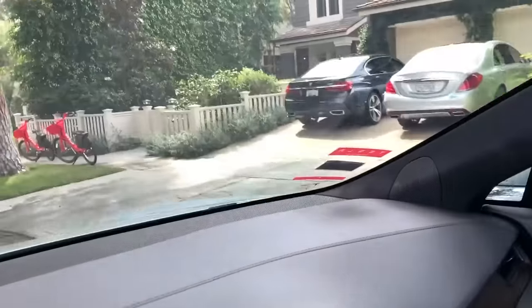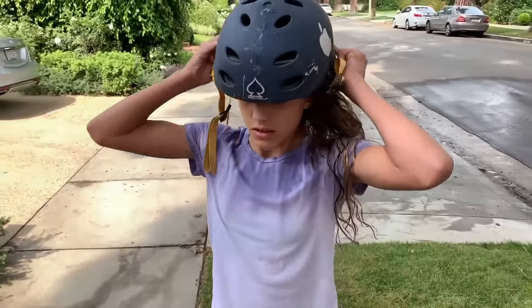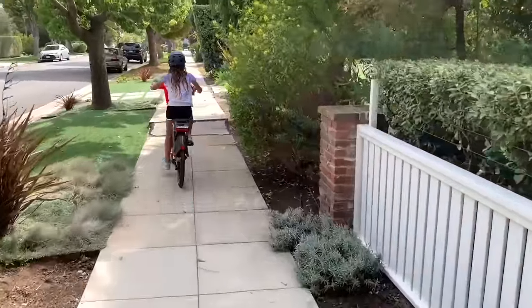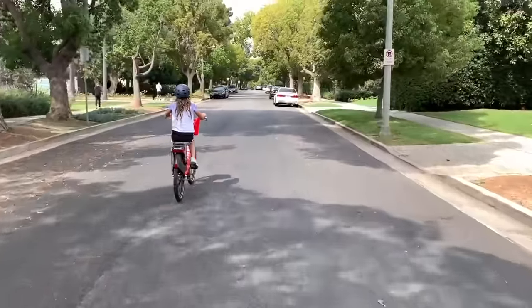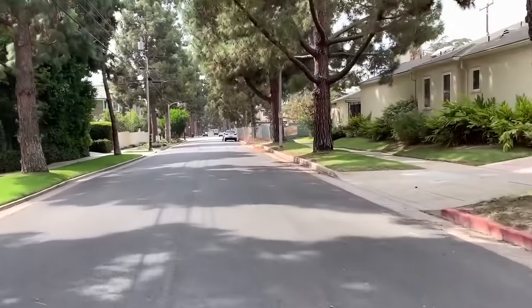They're really easy to find because they're bright red. I'm going to put the doll in the basket. Get my helmet. I'm ready to go. So much fun, you can move really fast. Shoot the photo because these trees make a really nice background.